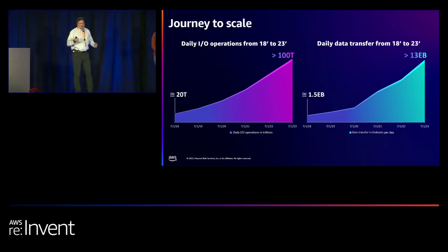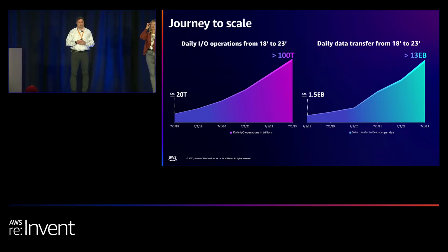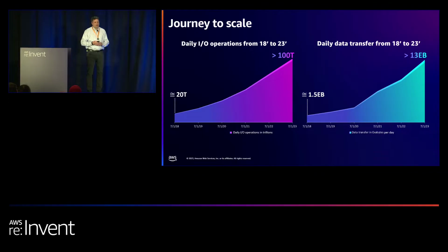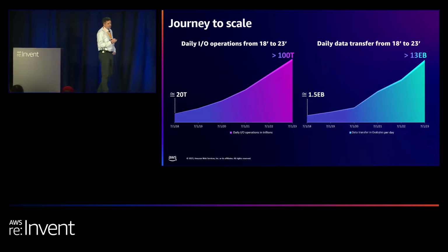And if you're not careful at this scale, you'll find yourself spending an exorbitant amount of time catching up on operations or dealing with tech debt, even though we really abhor the term tech debt at AWS, instead of actually innovating for your customers.